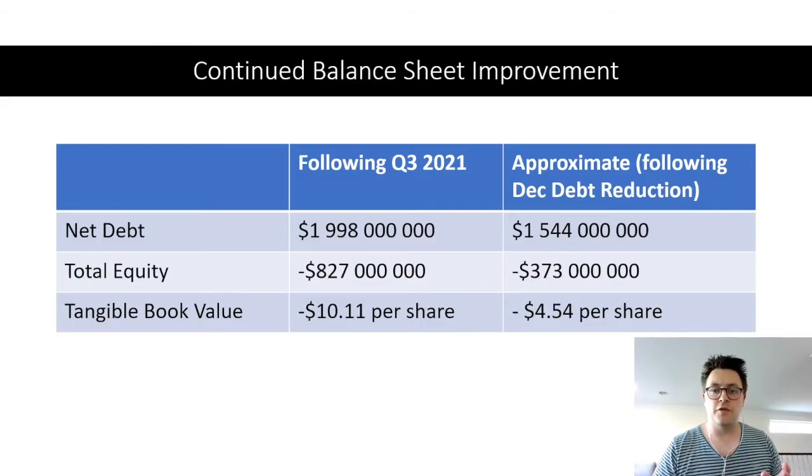So when we look at the raw effects of the recent debt shrinking exercise, this makes for a huge improvement in the underlying value of the share. Following Q3, the total amount of equity you were receiving per share if you purchased Exela Technologies was negative $10.11 for every share you own, which sounds terrible, but considering this figure was as high as $32 the quarter prior, it was a big improvement. Now, given the reduction of $454 million of debt, this alone gives a much improved tangible book value of negative $4.54 per share. Of course, this is just an estimate, but it represents a significant improvement.